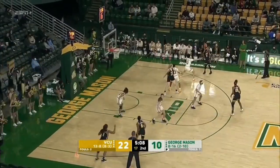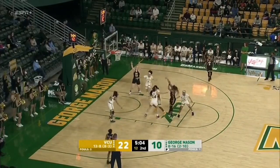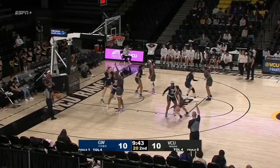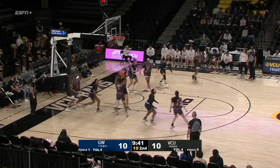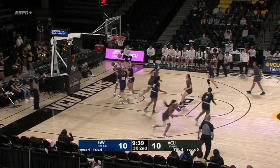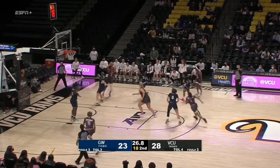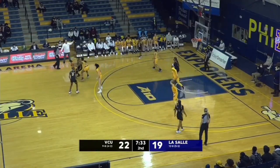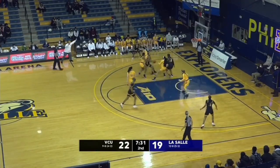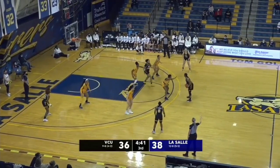Three-pointer is good a few games ago. Taya Robinson makes the three, takes a couple more steps. Seven and a half minutes left in the second quarter. Right back to VCU.